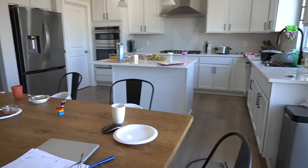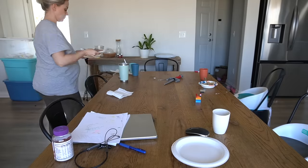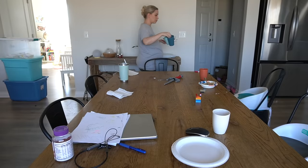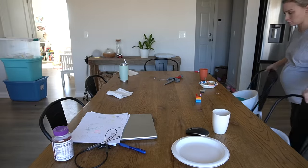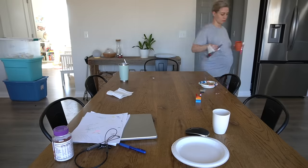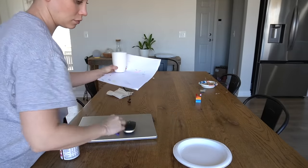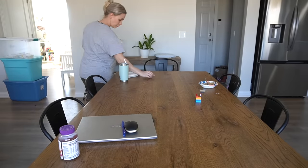Today I'm sharing an early labor clean with me. I'm working my way around my house, mainly in my kitchen, then moving upstairs to change my bed sheets, just doing some very light housework. Since, like I said, I am in early labor, you will occasionally see me pause and have a contraction here and there.